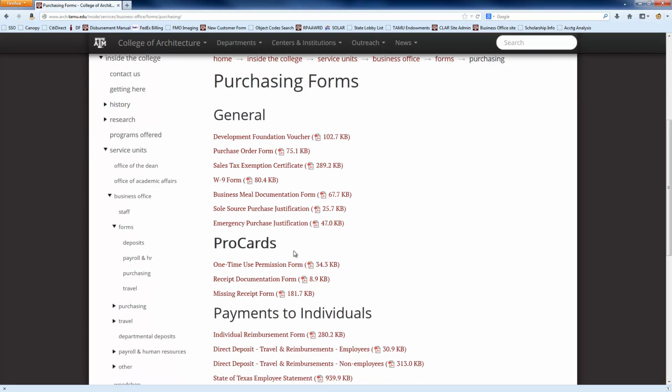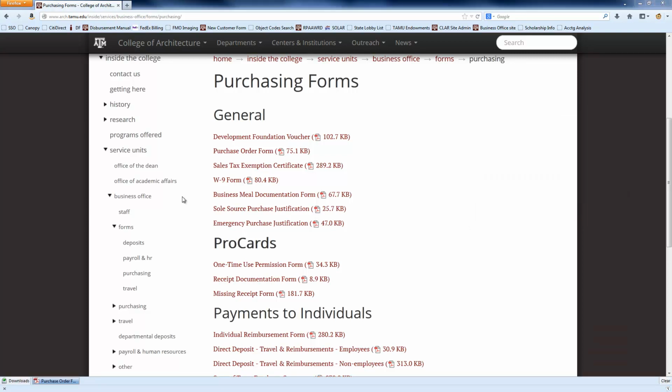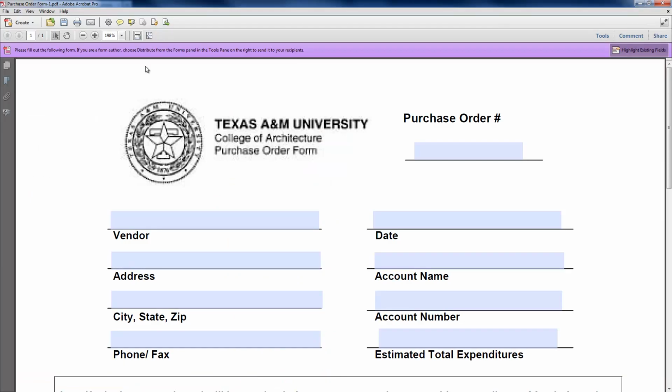Now we'll need two forms from you in order to reimburse you. The first one is this purchase order form. The vendor that you're going to fill in here is yourself because you're the person that we're paying. And then if you've never been reimbursed for anything by the university before, you'll want to fill in your address, city, state, zip, and your phone number. But if you've already been reimbursed, you don't have to fill that in again. And the date, we'll just put in today's date.